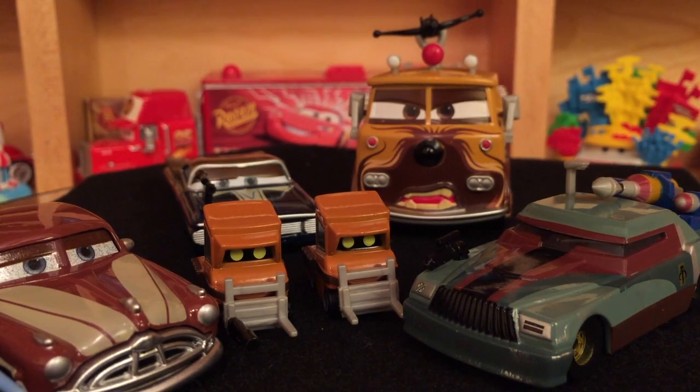So that was Wave 2, which was a kind of small wave, but it was a nice wave, and I have to say I like Wave 3 the most because I love Ramon in Carbonite. But this was a great wave too. I really like Chick Hicks. So let's get into it.